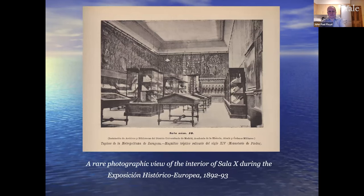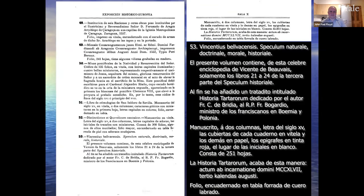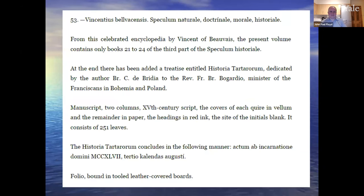And this is a photograph of the actual exhibition hall in which the Speculum Historiale and the Tartar Relation were on display in Madrid in 1893. The front page here of the catalogue, which contains the description of the manuscripts. And this is the text of the description. This is my translation of the catalogue entry into English. A few things to note here, books 21 to 24 specifically of the Speculum. That's obviously a Tartar Relation manuscript. And the 251 leaves ties in as well with the Yale documents.